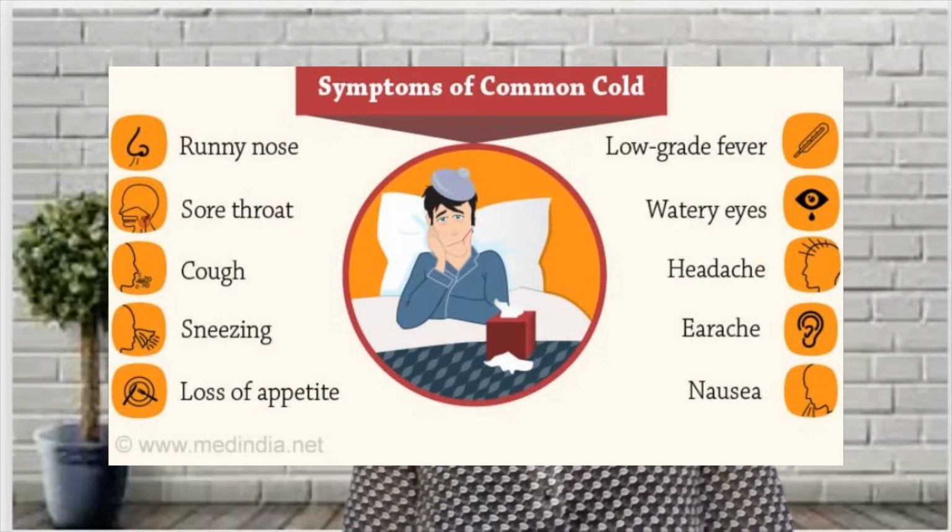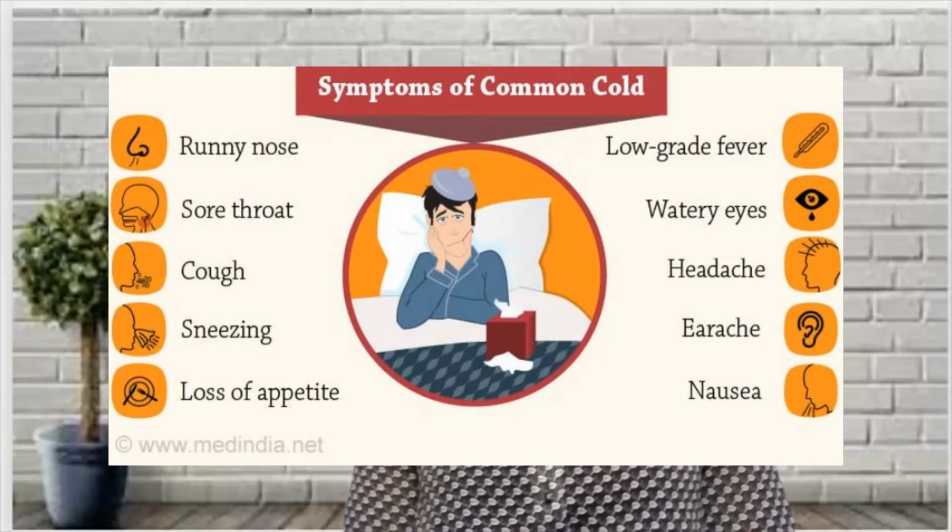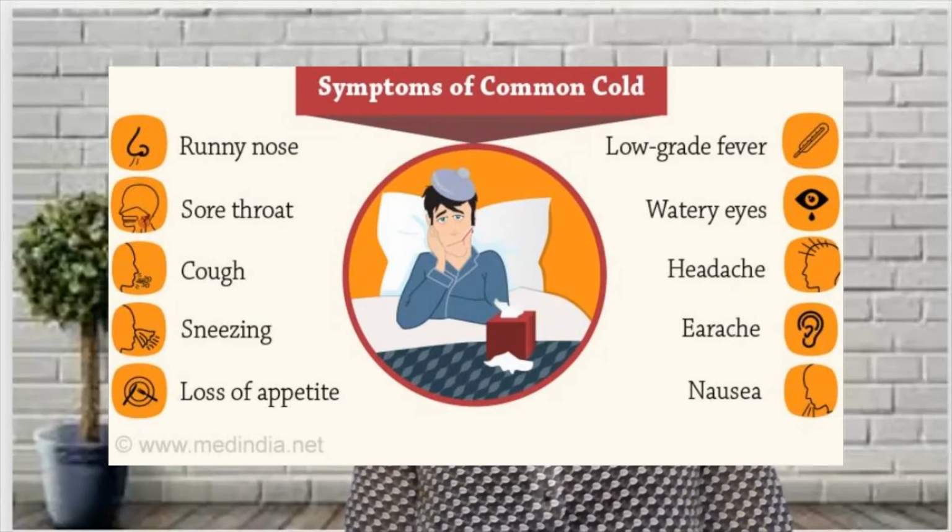Cold symptoms come on gradually, normally within 1 to 3 days of exposure to the virus, and symptoms can vary from person to person. Symptoms include a blocked or runny nose, a sore throat, mild headache, muscle aches, coughs, sneezing, a raised temperature, pressure in your ears and face, loss of taste and smell, which is also a symptom typical of coronavirus infection. So if you have a loss of taste and smell, don't immediately think it is a coronavirus infection. It could be a common cold. The only way you can tell is to get a test carried out.